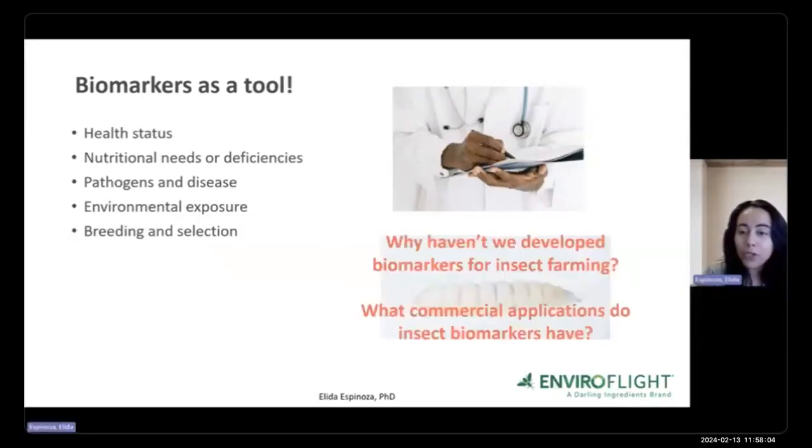Why haven't we developed biomarkers in insect farming? What commercial applications do insect biomarkers have? So we'll get a little bit into that now.